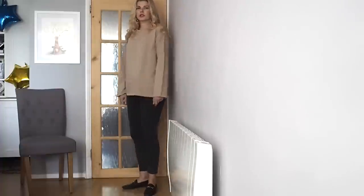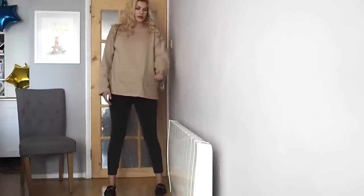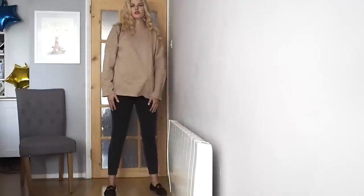But this would be definitely my least favorite piece. It just looks very different to what it looked on the picture, and it's lacking some sort of quality, and the material is not great even when you touch it.